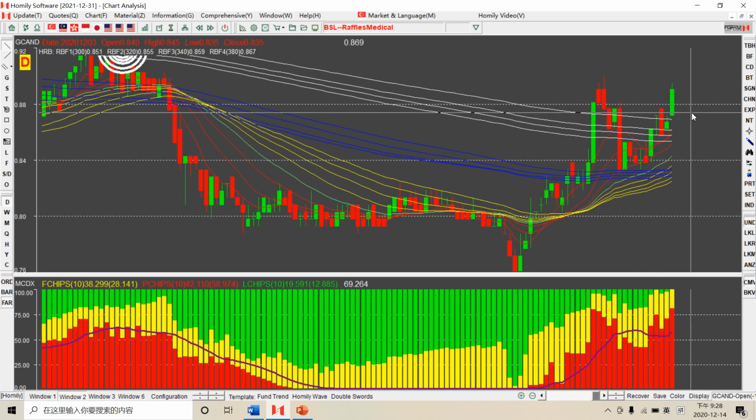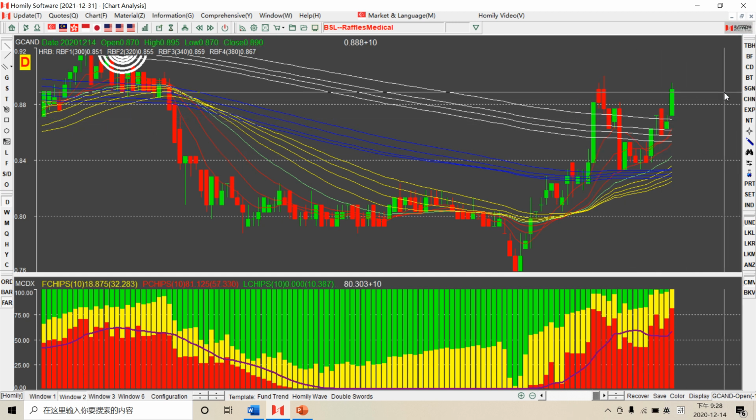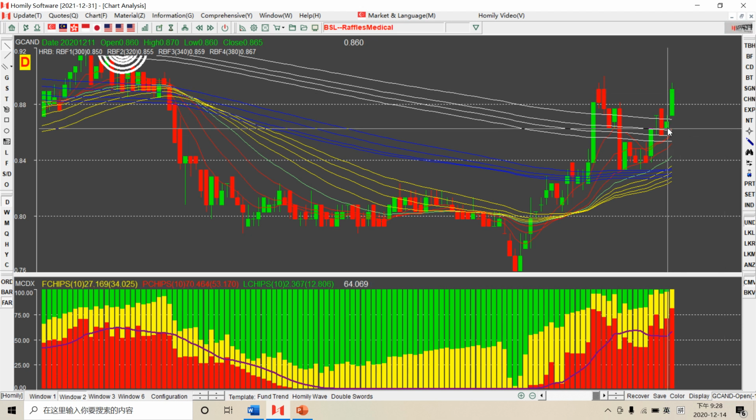Before the white line turns flat or turns up, it cannot be considered for mid to long term, and not for long term. Long term is still bearish. So we can consider the mid term and the short term.